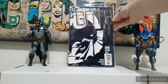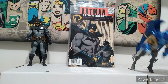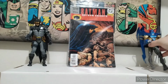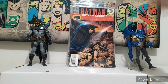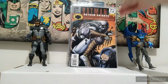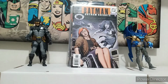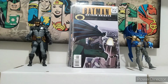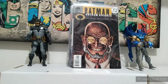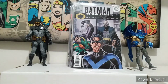But then Gotham Knights is another series I have with this. Really, really great series. At least the beginning. And it really did take the time to explore the Bat family. Different interactions. And it had a backup, Batman Black and White, which of course you know we had the minis of. But this explores his relationships with the Bat family. I mean, different villains. A lot of really cool stuff.